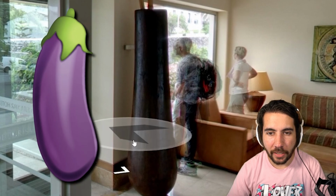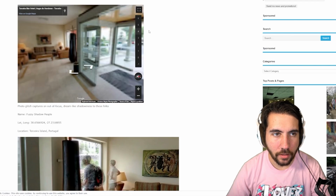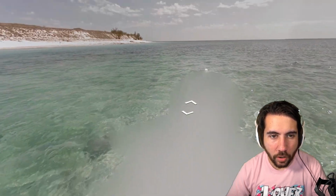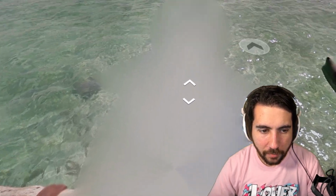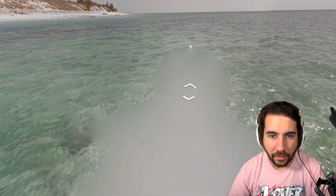That looks like a big old eggplant, like an eggplant emoji. Wow, this Google Earth guy sucks. He messed up really bad. Whoa, imagine being a Google Earth guy, blurring... wow, you blur out your whole body, bro, chill. Anyway, you're the Google Earth guy and you get to go on an interactive boat ride. Like we can just ride this boat with them.